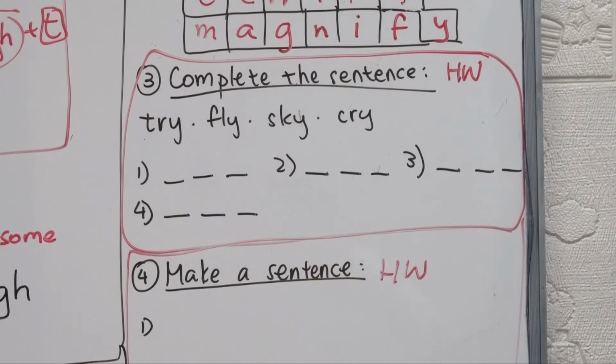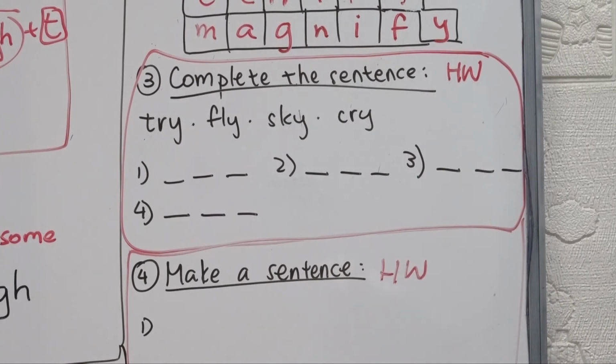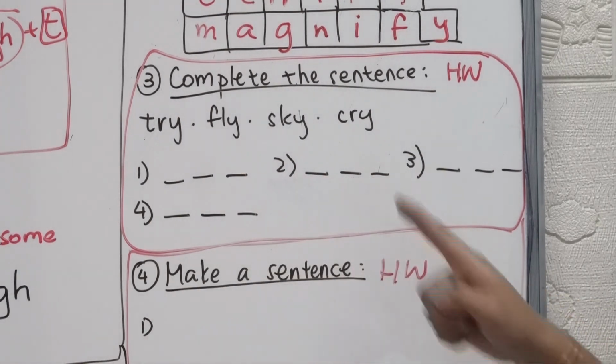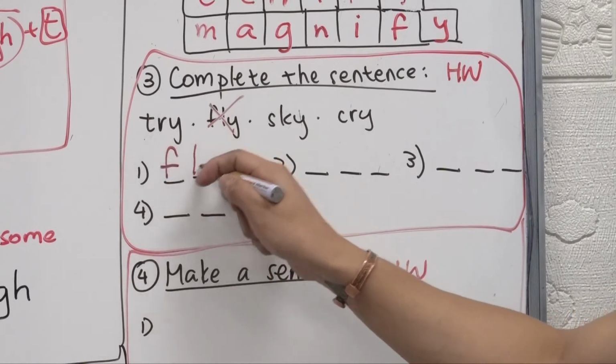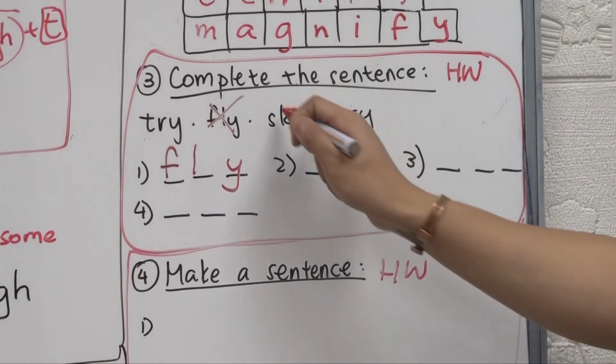So now let's try to answer the first sentence together, 1 and 2. I can fly in the sky. Very easy, right? So the first one, I can fly. Right, it's this one. I can fly in the sky. Right, it's this one.